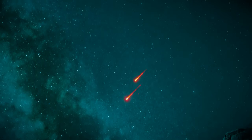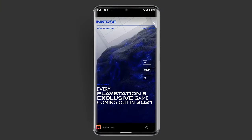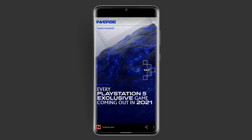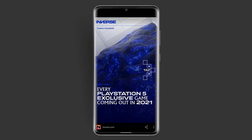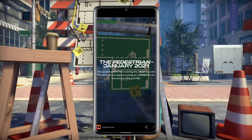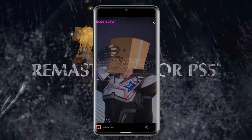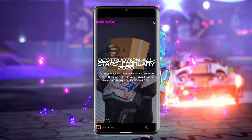Now, if you're worried about the immediate future, like 2021, then don't worry, I got you. These are all the confirmed games coming out for the PS5 in 2021. Credit to Inverse.com for putting the list together. Okay, we have The Pedestrian coming out this month in January. There's the Neo Collection coming out in early February. There's also Destruction All-Stars coming out in February as well.